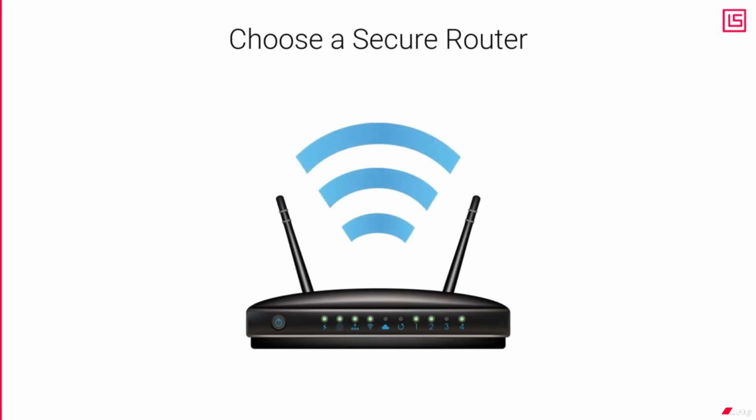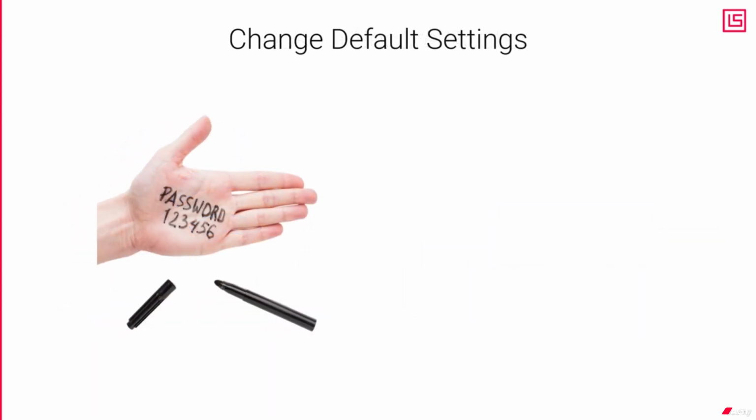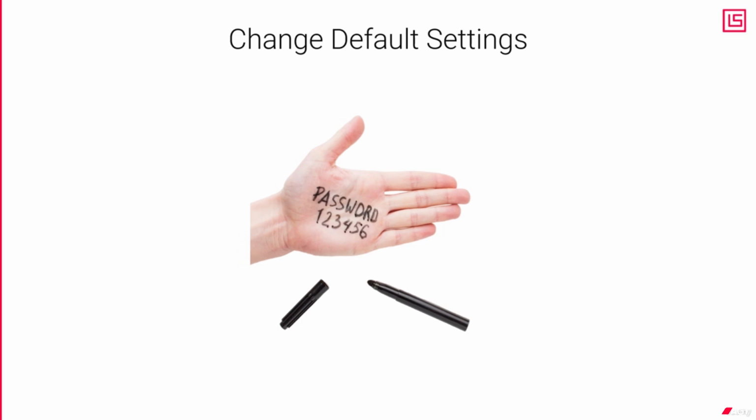Many routers provided by internet service providers might be outdated and lack the latest security features. Invest in a router that supports the latest Wi-Fi Protected Access, or WPA3, encryption standard. WPA3 offers significantly stronger encryption compared to its predecessor WPA2, making it much harder for hackers to crack your network password and steal your data. Are you using those username and password combos printed on the router sticker? Hackers know them too.